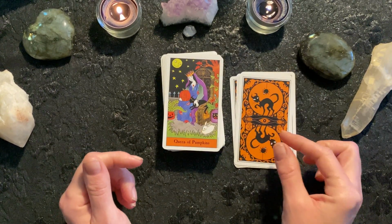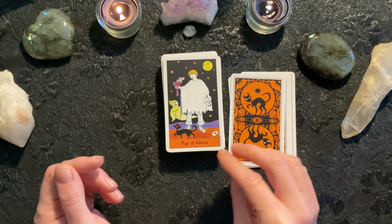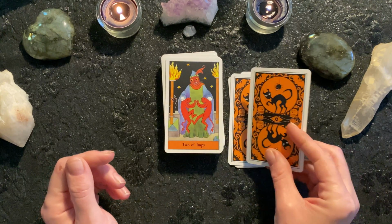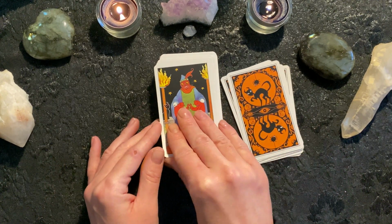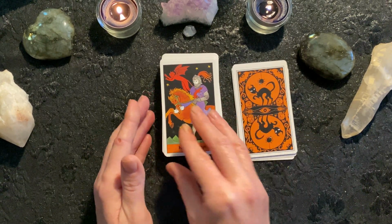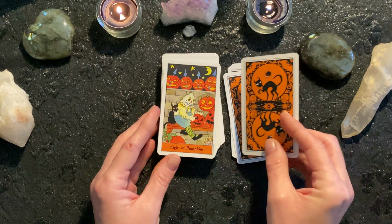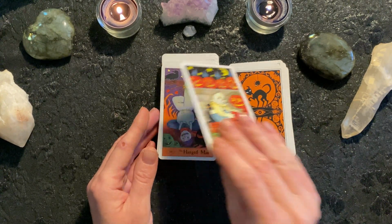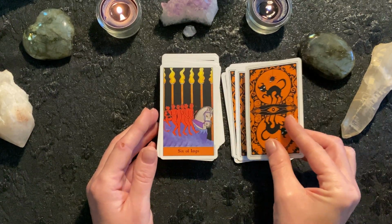I can read with it at any time of year, particularly because in Australia I haven't grown up celebrating Halloween. It's, I guess, getting more popular as time goes on here and things become more Americanized, but yeah. But yes, it's got all your ghosties and your pumpkins and your black cat that goes through every card in the deck.